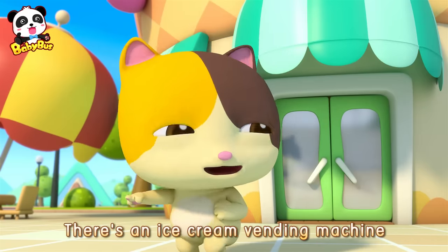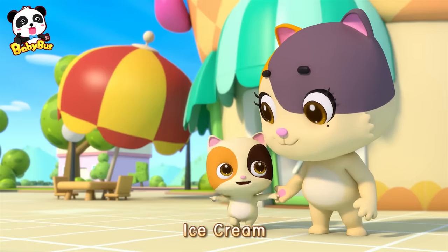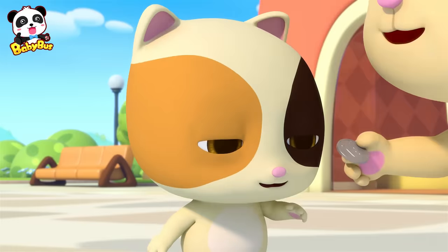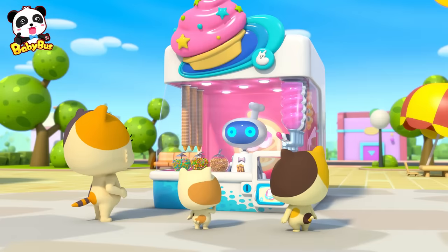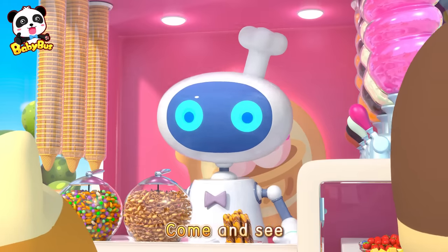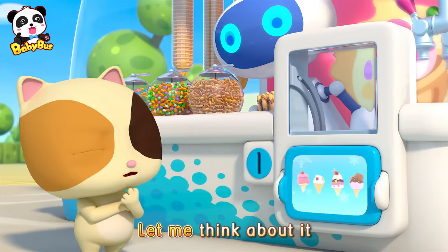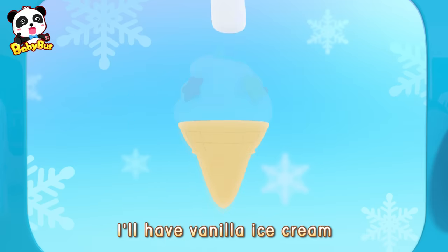Look! There's an ice cream vending machine! Huh? Ice cream! Mom, I want ice cream! Okay. Insert coin and you can get ice cream. Robot vending machine selling yummy ice cream. Come and see, little kids, many flavors you can choose. Strawberry, chocolate, vanilla, which flavor would you like? Let me think about it. I'll have vanilla ice cream.